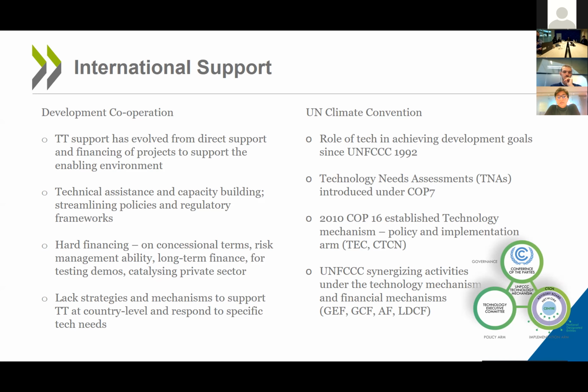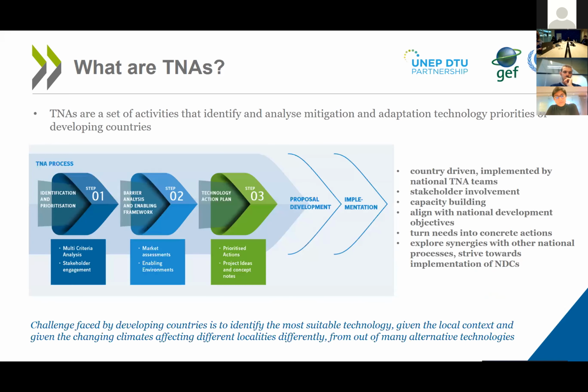In addition, the UNFCCC also comprises both technology and financial mechanisms, and they've sought for long to synergize these activities and drive more joint efforts. We include a summary of these initiatives and their progress so far, ever since they've been established, in the report. And in addition, for the next few slides, we zoom into the TNAs, the technology needs assessments, to understand better how developing countries have been prioritizing their technologies under mitigation and adaptation. Next slide, please.